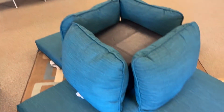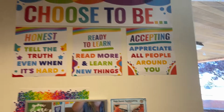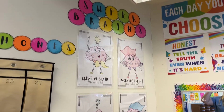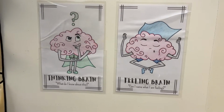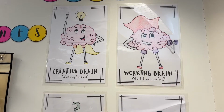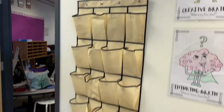And then here is my little seating area. Here is our sink and tissues. Our little quote up there. These are my super brain characters. We use these to help students to tap into different parts of their brain, being creative, working, thinking, and feeling. And here's where we're going to store headphones.